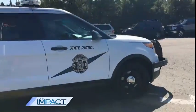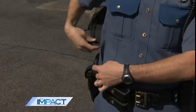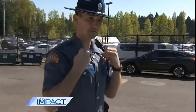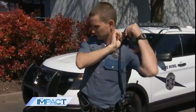1209 Seattle, back in the car. For troopers like Travis Shear. I just love what I do, you know. But Shear never would have guessed model would be added to his job description. You see how easy that goes on and off? And all I do is just slip out of it. And then the only thing is the collar will be underneath, and I just pop the collar out, and I'm good. He's showing off one of the prototypes for WSP's new working uniforms.